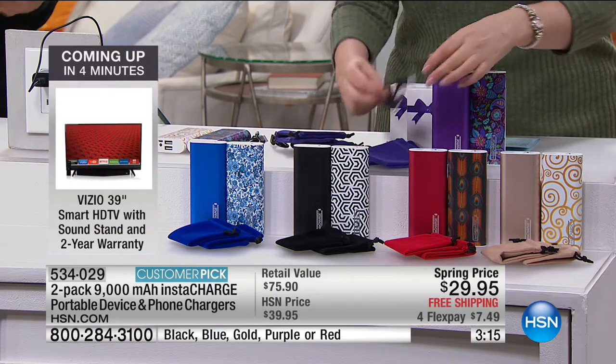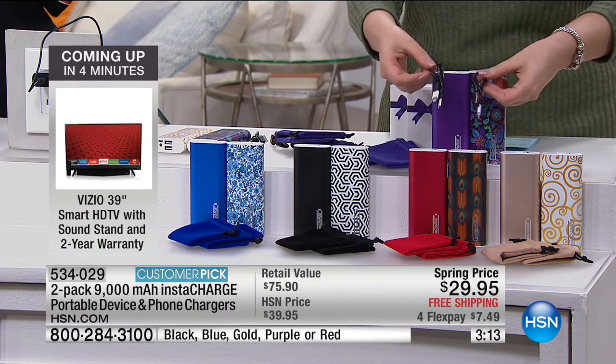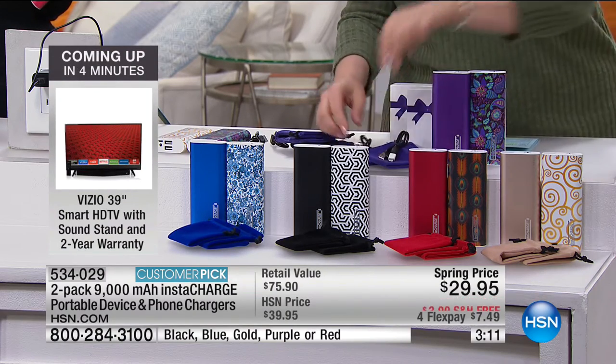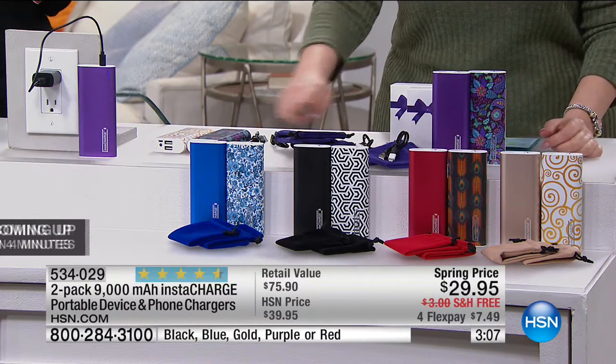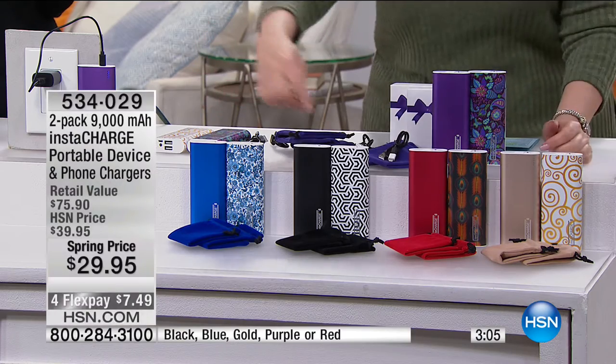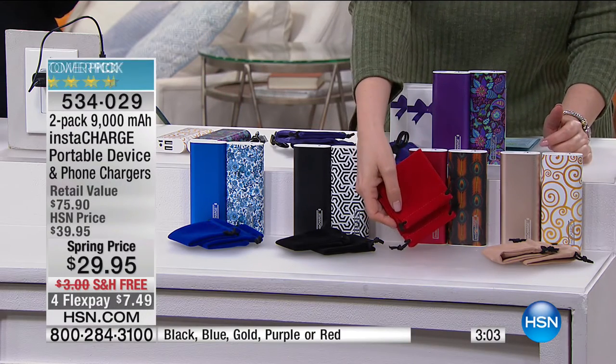And you get two of the charging connectors. It's not like you get just one. You get two of them. You choose gold. We have red, black, or blue. And then you get the print with whatever color. And then the little bag that you get matches back to the charger.